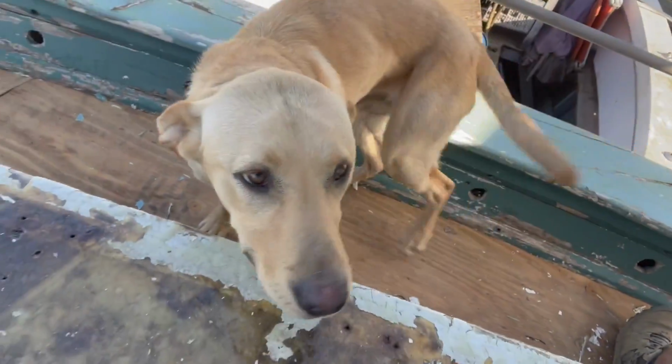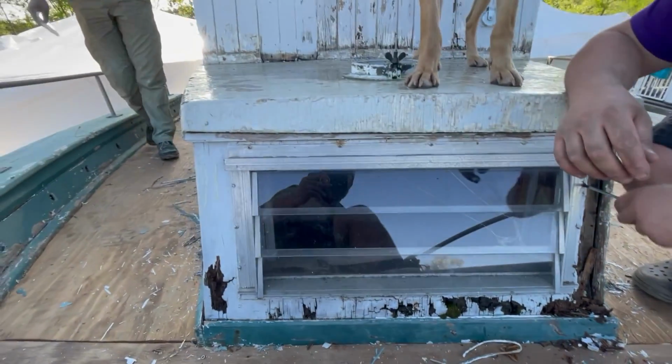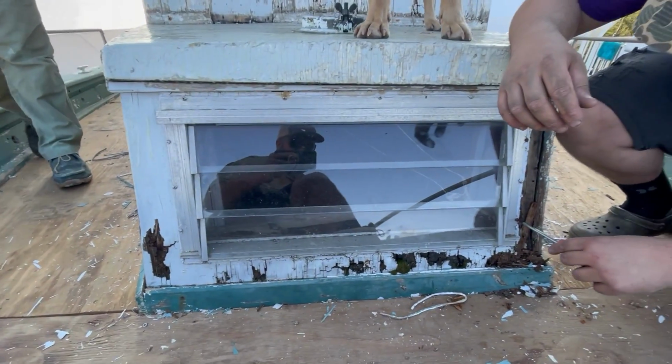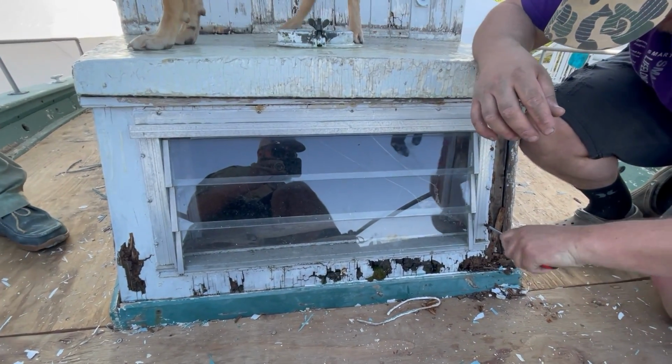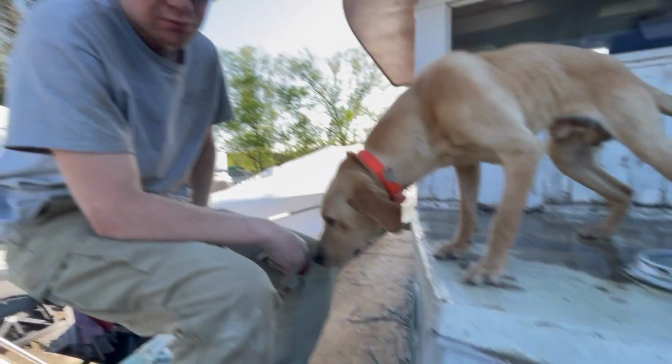We'll get after it. All right, so a pretty major leak issue that we have here is this window, and you can see the rotten wood. So we gotta fix it. We can't leave it. There's just one thing after another we gotta keep fixing.